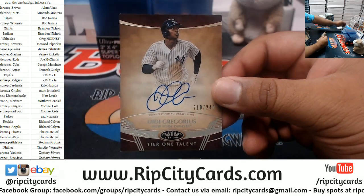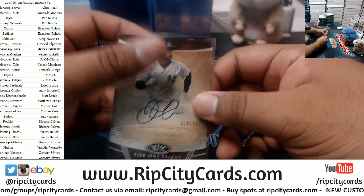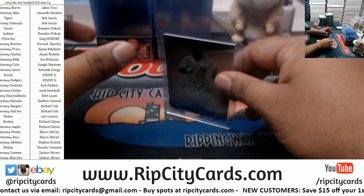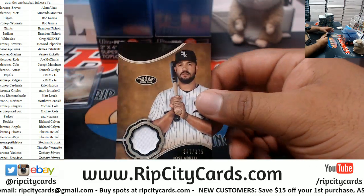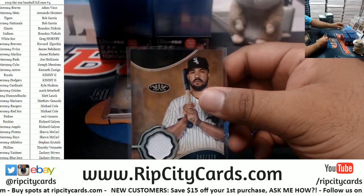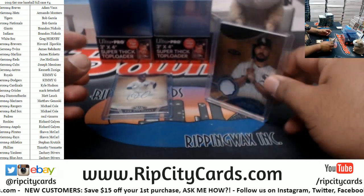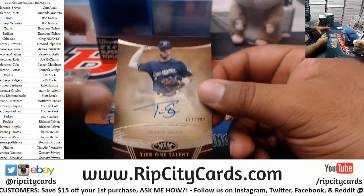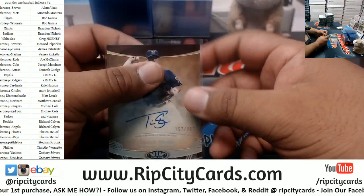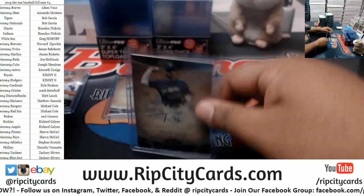For the Yankees, Didi Gregorius, autographed to 240. There you go. For the White Sox, Jose Abreu to 375. Bergie, I wouldn't hold my breath on it, to be honest with you. Tier 1 today, playa. 299, Travis Shaw, Brewers, autograph. You know, I don't wanna bullshit you, Bergie.